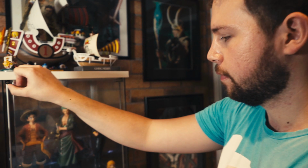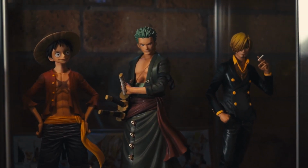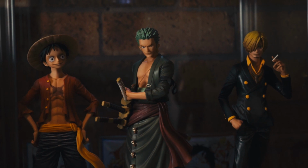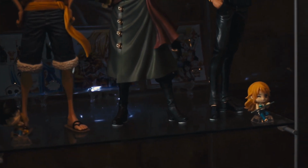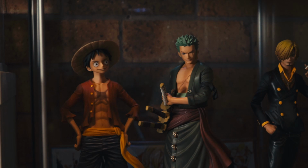Now for my fancy display cabinet. The main attraction of this cabinet are obviously these big figures. They're called Grandista figures. It's a big brand. They make all kinds of Naruto and Dragon Ball and Demon Slayer characters, but obviously I'm a big One Piece collector, and this is every One Piece Grandista figure that they've made so far. These were obviously the first few. I didn't buy them when they came out. Someone was gracious enough to sell me them online.